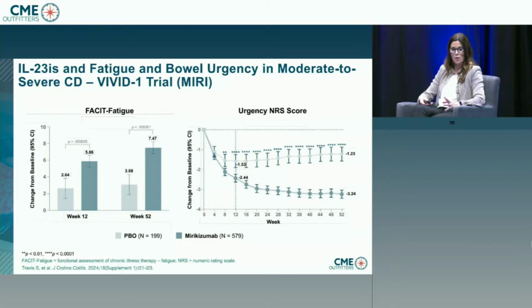And then your urgency score is using the urgency numerical rating score, which is specifically looking at urgency, not just as a yes-no binary answer, which might be how we ask our patients in practice, where we say, are you having urgency, yes or no? This actually used a numerical rating scale for patients to tell us the severity of their urgency, and you can see the reduction over time as well within the MIRI trial. And again, I think it's helpful just to see these quality of life endpoints that can really help our patients.